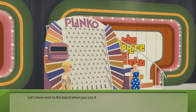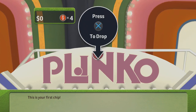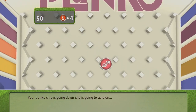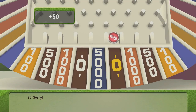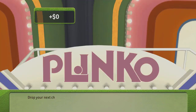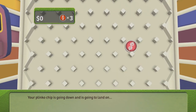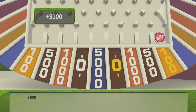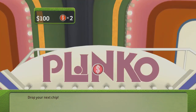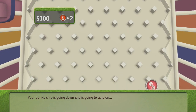Let's move on over to the board where you can drop your chips. Here are your chips. Drop them on the top of the board and let's see where they end up. This is your first chip. All right, your Plinko chip is going down and is going to land on 0. Drop your next chip. All right, your Plinko chip is going down and is going to land on 100. Drop your next chip. All right, your Plinko chip is going down and is going to land on $500.